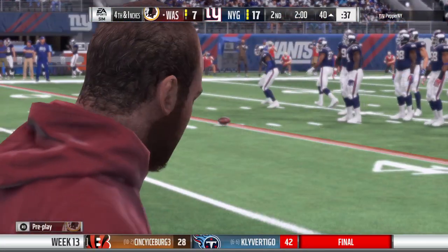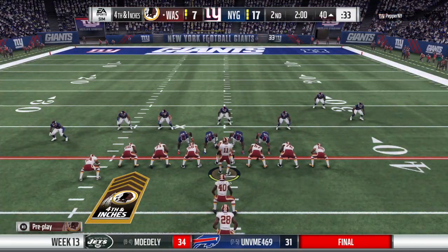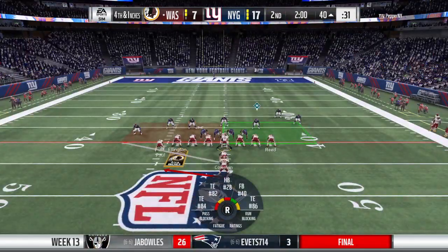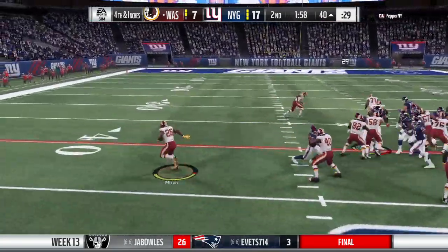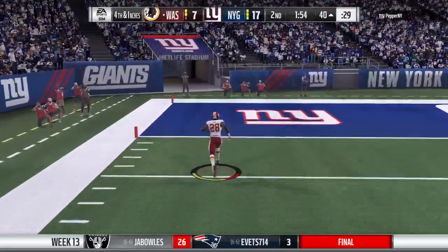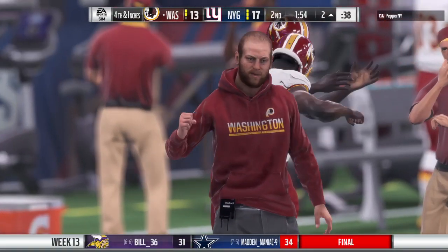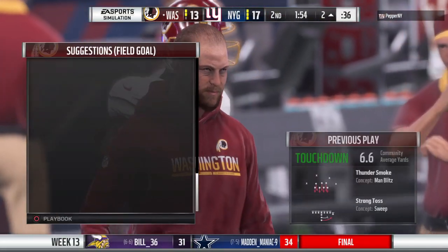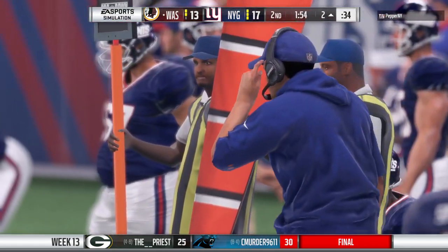Feeling like they're not quite in field goal range yet. They're going to go for it on 4th. The toss play to Mixon. And he's free going down the left side. It's a foot race. Touchdown, Washington. A great play there, hitting double digits with his 10th touchdown of the season.